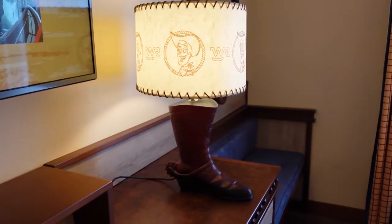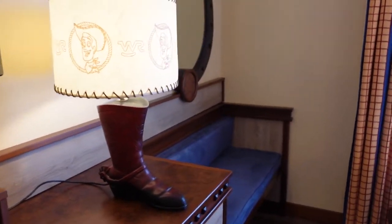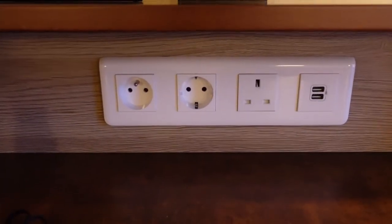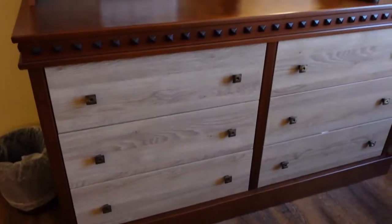What else is also fantastic is this lamp. Absolutely love it. I love the theming. Really big TV. They do have channels in English, so they have the Disney Channel, Cartoon Network and Disney Junior. Then they also have news channels. Underneath here, they have even more sockets, which include the USB sockets, which is fantastic. And then in here we have loads of drawers.